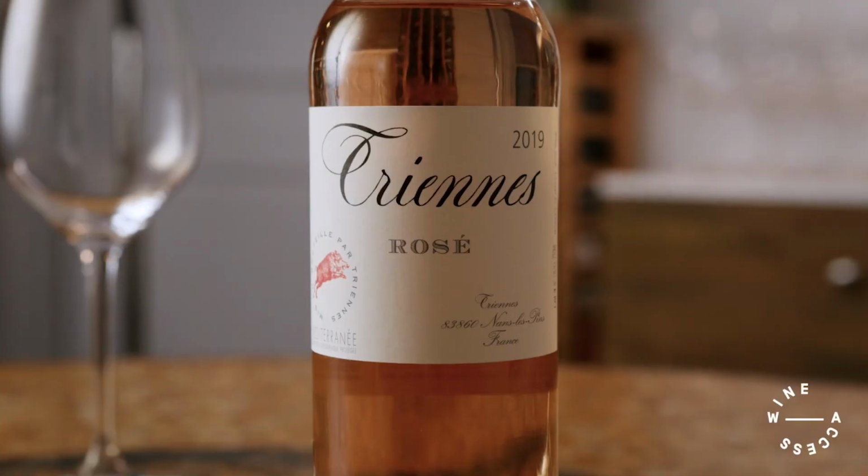Pairing wise, honestly, it doesn't need food. You could just drink this on your patio. But something I love to pair rosé with is Thanksgiving. So Thanksgiving is a notoriously difficult meal to pair because there are so many different types of flavors on the table. You've got sweet, savory, bitter, salty, umami, and you've got everyone who wants to bring their own dishes and everything has to be served at once. Rosé is a great pairing. It makes people happy. The color is just pretty, but also can really sort of bridge the gap among all those different flavors on the table.